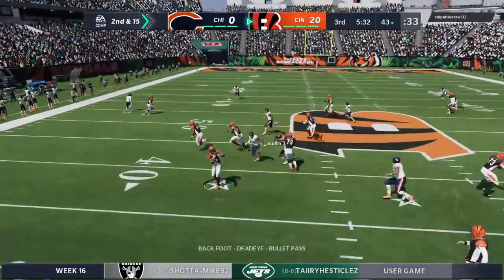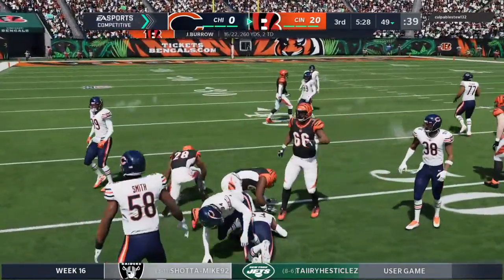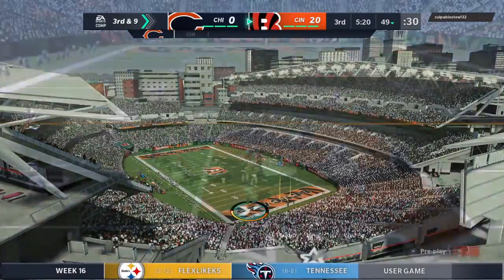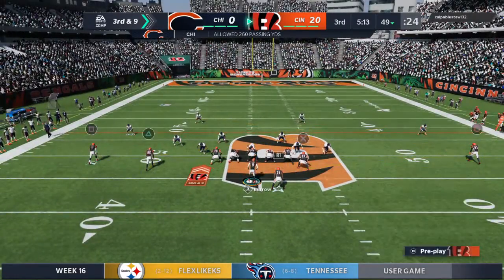They're passing here, Joe Burrow. Oh, it's a screen pass. It's complete. It's a gain of 6 on the play, and that's going to lead to a 3rd down. Brings up 3rd and 9.